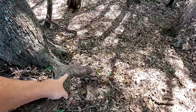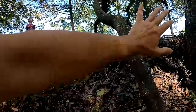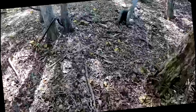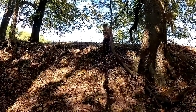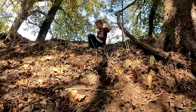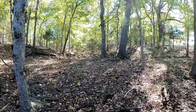Whoa, this is steep. I'm gonna fall. Whoa! Oh, whoa! Evan almost fell. Oh! I made it. Come on down. Be careful. I made it. This place is creepy.